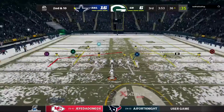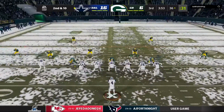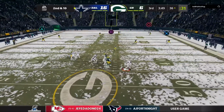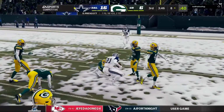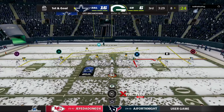We're in the 3rd quarter of the NFC title game. This is 2nd and 10. Now Prescott. Flush to his right. And that's Elliott, complete. And he's brought down, but not before he reaches the 8-yard line.